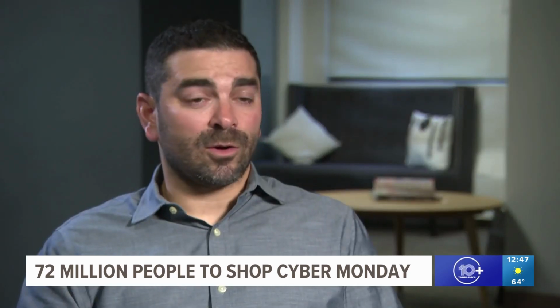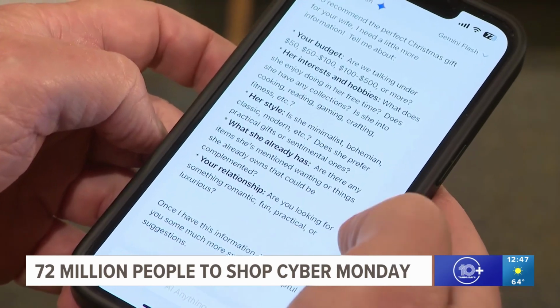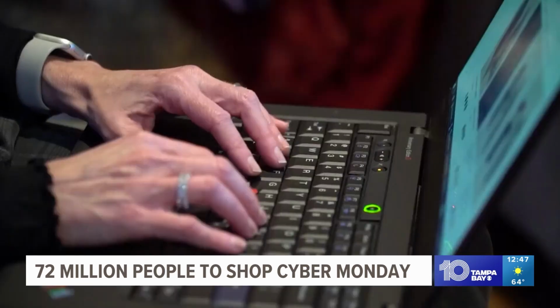Actually seeing across all of our data, across every sector, we're seeing that more and more people are finding websites through generative AI technology. Now they say you should also double check your delivery deadlines, just be sure.